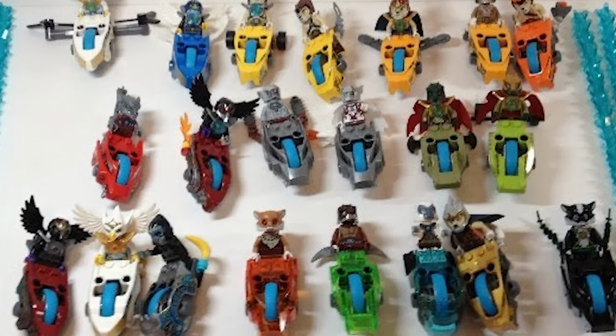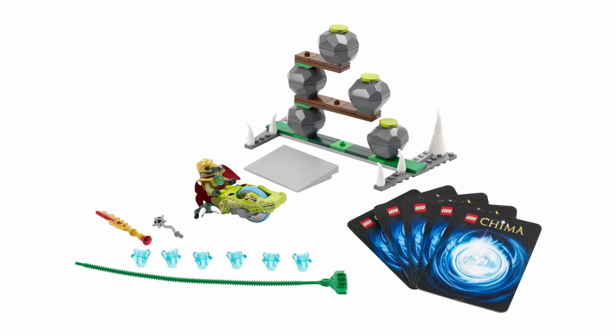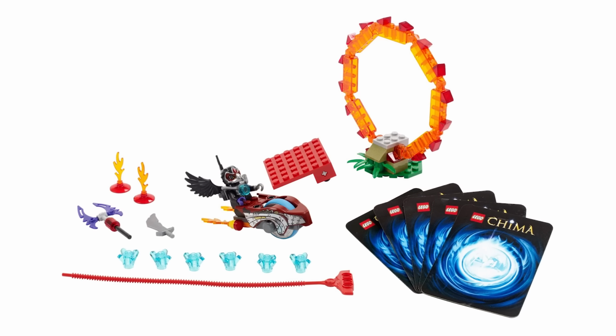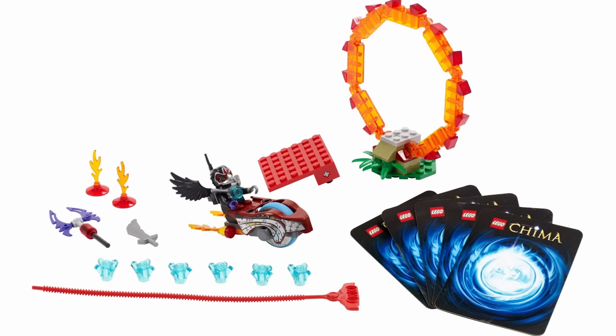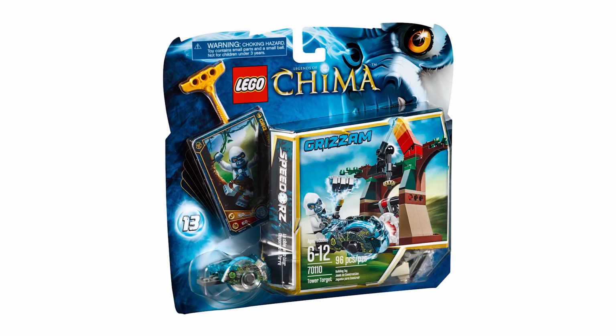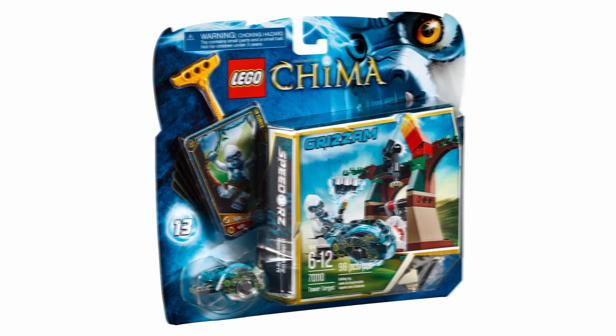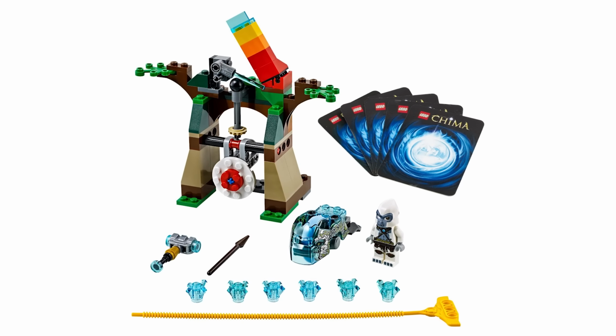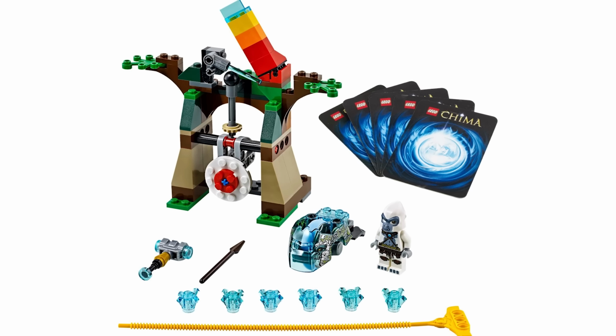Today, most of these sets actually sit with decent reviews, with sets like Boulder Bowling, Swamp Jump, and Ring of Fire being considered fan favorites. At the other end of the spectrum though sits Tower Target. I've included it because it has the lowest rating of all Speedors sets by a healthy margin. I'm not 100% sure what fans dislike about this set specifically, as I, for one, don't actually own this one, but if you do, let me know your thoughts below.